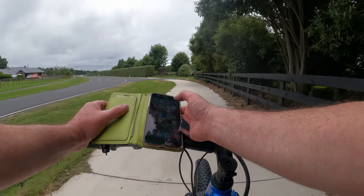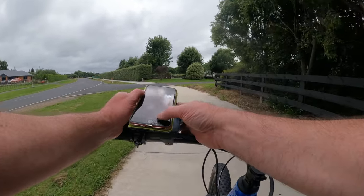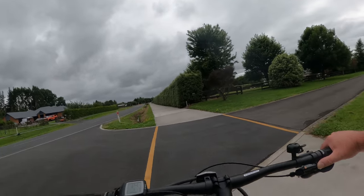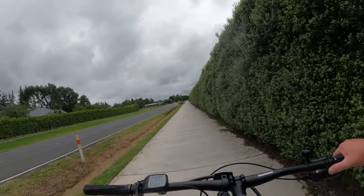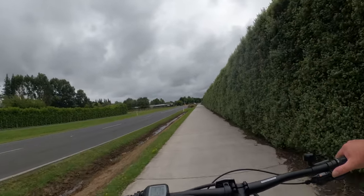Where's my Google Maps, Houston? Oh, I didn't pre-start. Oh my goodness. Continue on Newell Road for 3 kilometres. Here we go, 2 minutes. Okay. Right. In 200 metres, continue on to Divine Road.